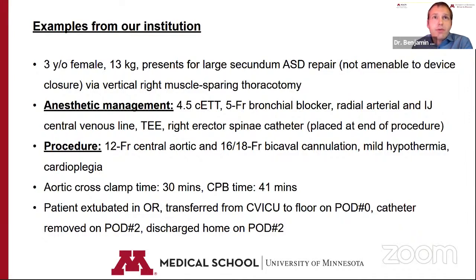The procedure was performed via central cannulation with a 12 French aortic and 16 and 18 French bicaval venous cannulas. The procedure was performed under mild hypothermia. Cardioplegia was administered. The cross-clamp time was about 30 minutes. The cardiopulmonary bypass time was 41 minutes.